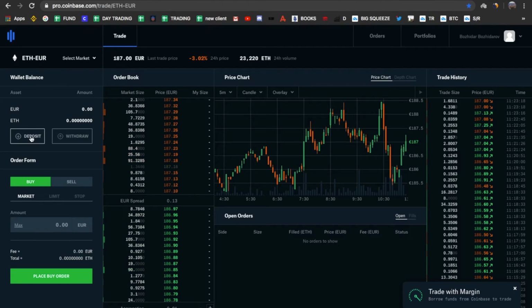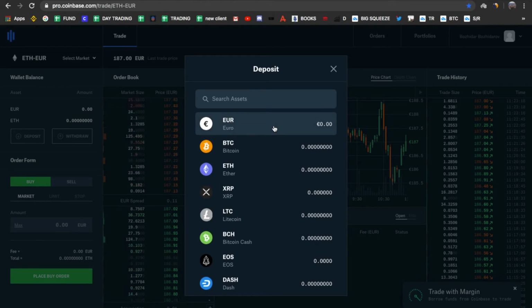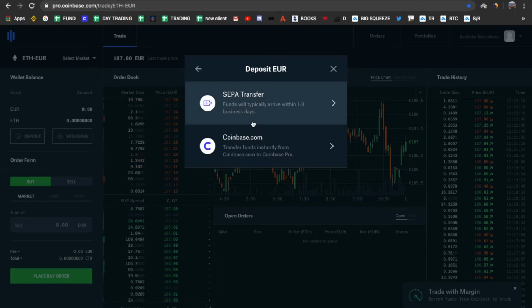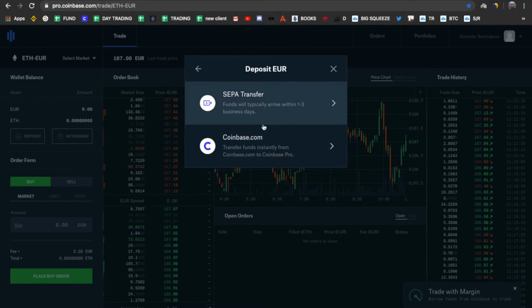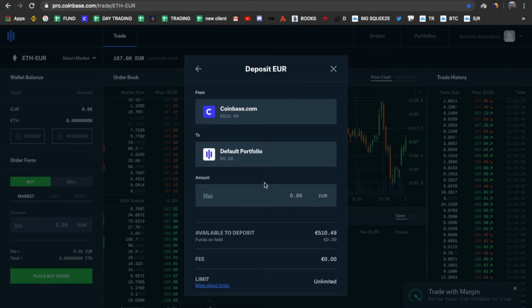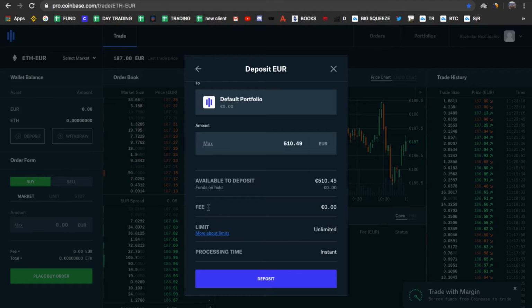Now you will go here to this button to deposit, and you will deposit euro. You will pick euro. You will deposit euro from coinbase.com, right? You can see that you have two options, SEPA transfer or coinbase.com. You will click here maximum amount, or you will manually put another amount if you want to.